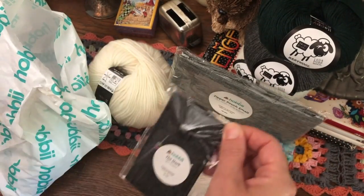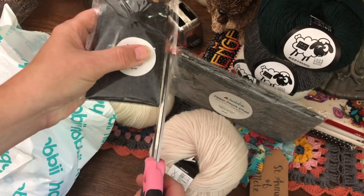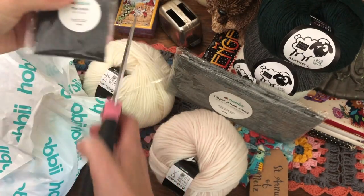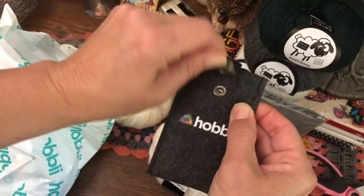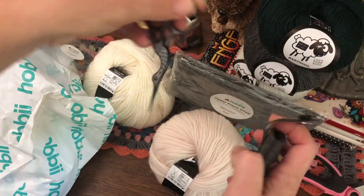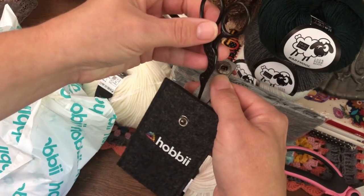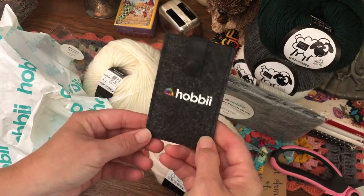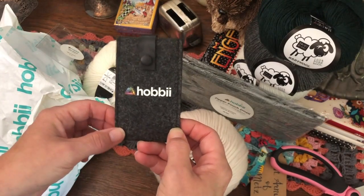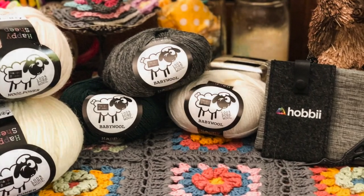Oh my gosh, guys, this is so much fun to get stuff in the mail, isn't it? You know, we don't really get stuff in the mail anymore, do we? Especially not a surprise like this. Look at this. Oh, how cute. Oh, look, it's little black stork scissors. Oh, how pretty. These are gorgeous. This is all from Hubby yarn, and they are in Denmark, and I cannot wait to start knitting. I have some housework I really need to get done, but then this is going to be my evening, and I cannot wait.